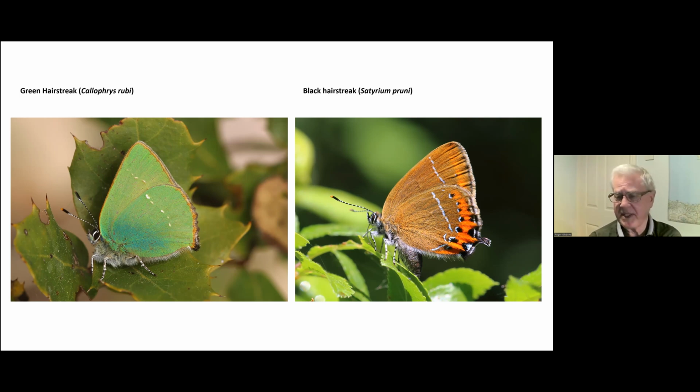One of the reasons for this is that as a species, it's quite sedentary and it's often limited to a small area, even within a wood, and it tends not to colonize adjacent territory, even if that territory is quite suitable for it.